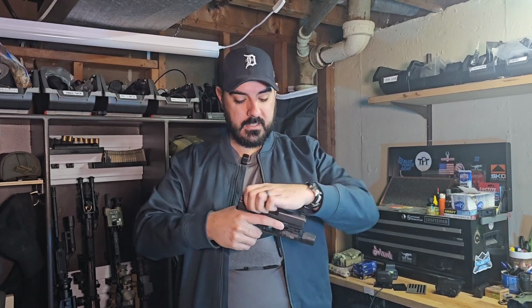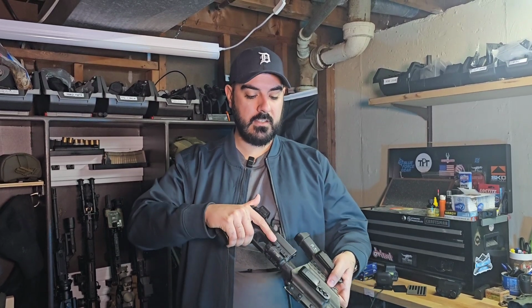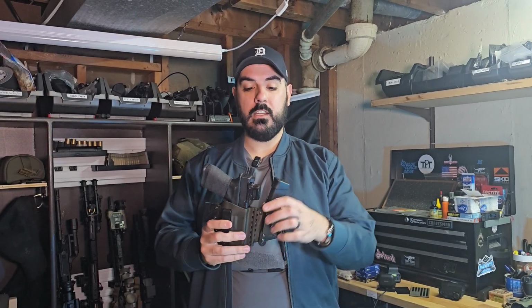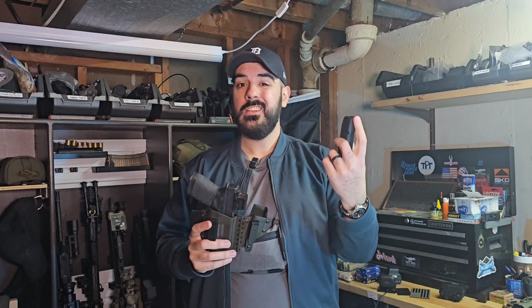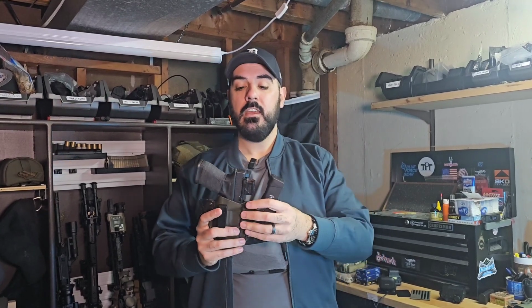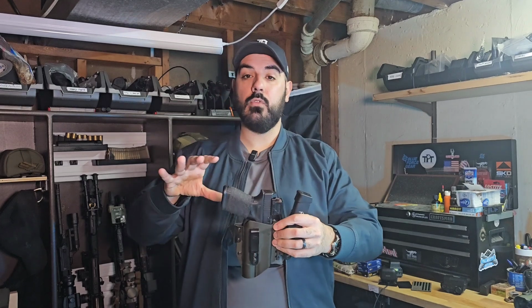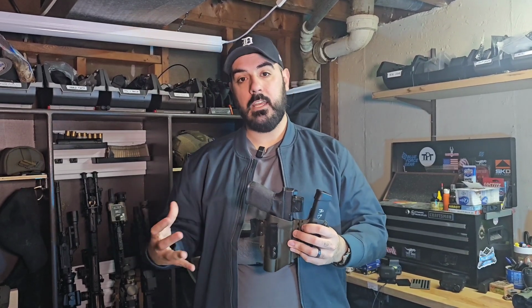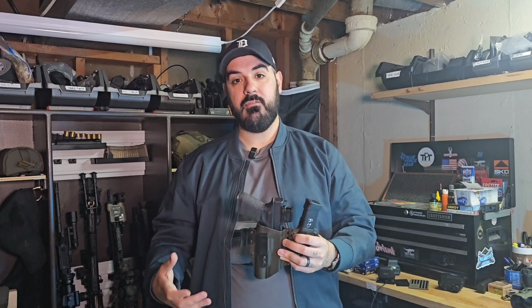But having something like this is very, very convenient, very concealable, and in something like a sidecar rig here, you have 15+1 in the gun and then a 17-round backup magazine. It's 33 rounds of ammunition, plus whatever else we have on our person. And that doesn't cover if we're able to get back to a vehicle, some sort of mode of transportation where we can escalate, we can get to a larger weapons platform.